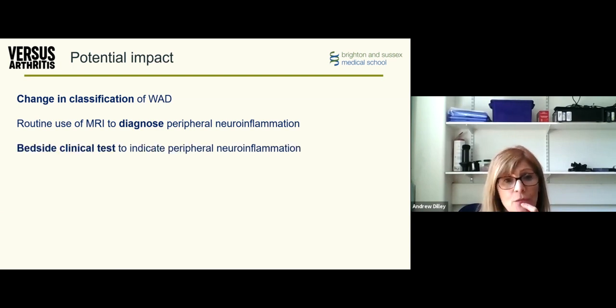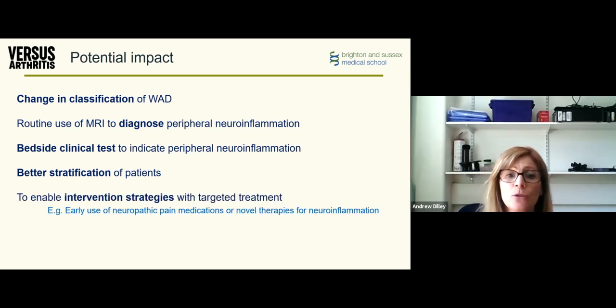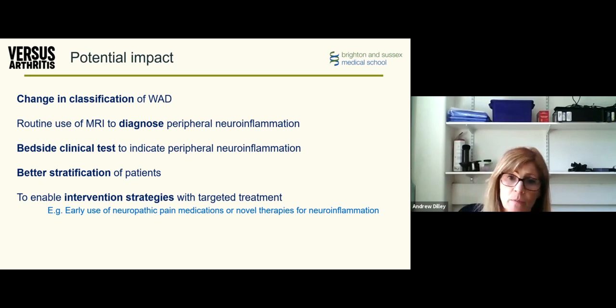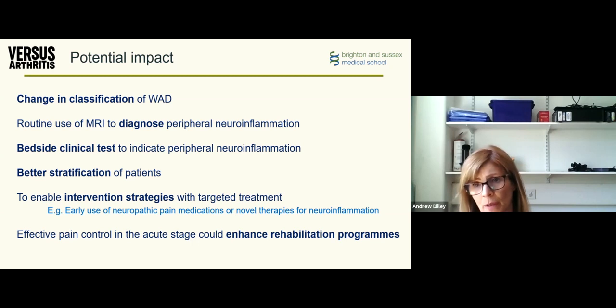I think again, really importantly, if we can really work out whether some of these bedside clinical tests can indicate this peripheral neuroinflammation, that's going to be really helpful for people in the future. Like everything, it's the same with the work I've been doing on patients with spinally referred leg pain. We really need much better stratification of patients in order to better target treatment. It might well be that we can start earlier intervention strategies with these patients to try and prevent the chronicity that seems to be occurring in 50% of these patients. And obviously, really importantly to me, it might well be that we could start earlier rehabilitation programs on people if we can control pain and help with that inflammation in the early phases of a WAD2 injury.